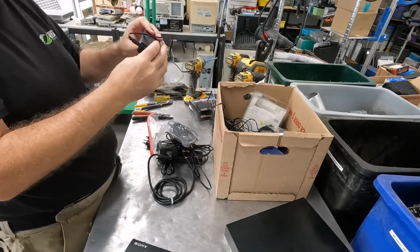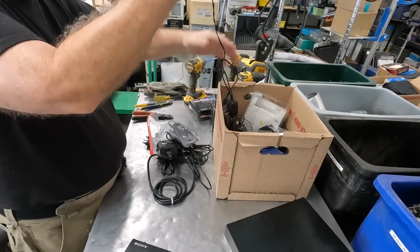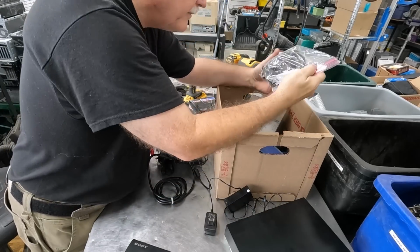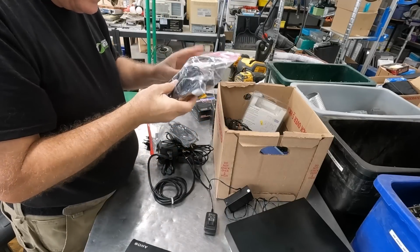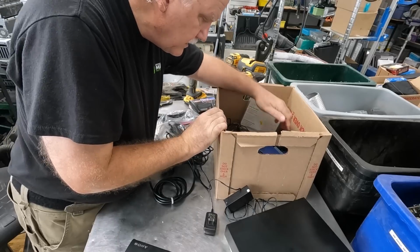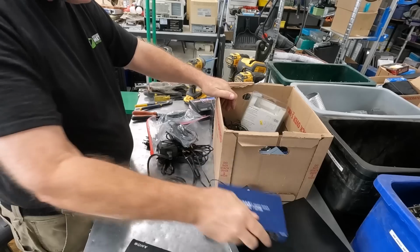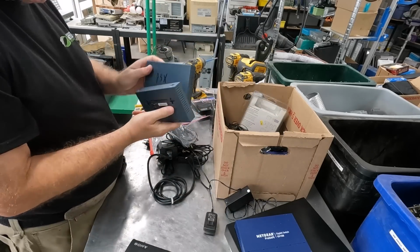Here's another HDMI splitter. Interesting. The power cord is still connected to that, so I don't want to get that one confused. What do we have here? Looks like some power supply kind of thing. Netgear, so that'll be a nice board in there. Oh, we have a few of those. That's cool. There'll be some nice boards in those.